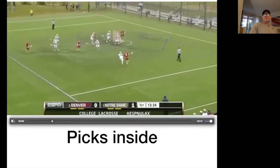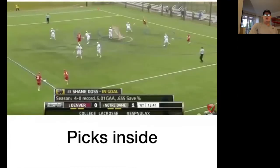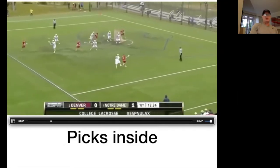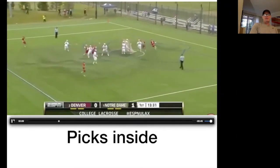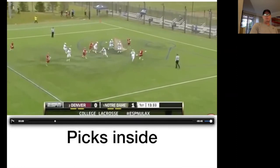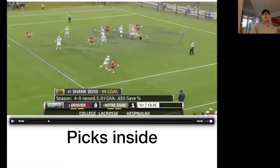This example is you've got your ball side high guy, and you've got your backside low guy. And the backside low guy is going to be the one setting the pick. But in this case, he's disguising a moving pick by backing up into the man with his stick in a receiving position. And so that's going to be really important to do, because if you're going to set a moving pick, you got to make it look like it's not a moving pick. Now, I want to show you guys another example of this real quick.